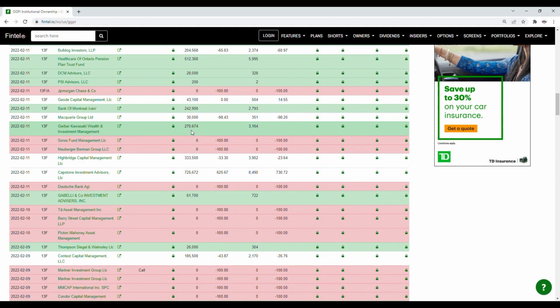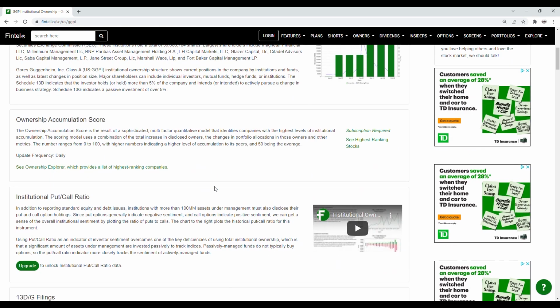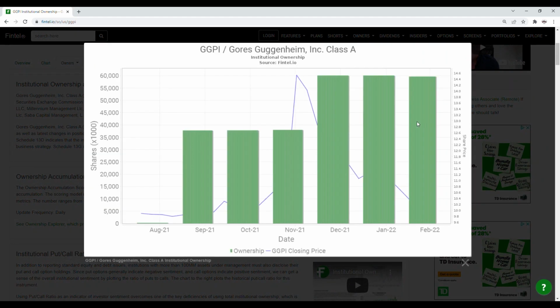We also have Gerber Kawasaki Wealth and Investment Management that purchased 270,674 shares. And as we go down further, we have Gabelli & Co. Investment Advisors Inc. that purchased 61,700 shares. And another thing that I want to bring to your attention, we could see institutions have been loading up as of late.